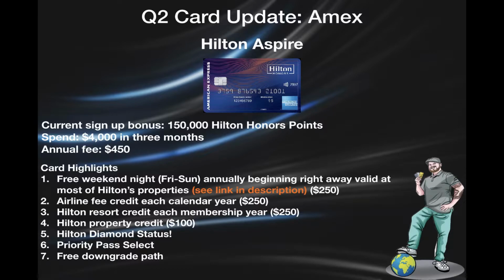You also get an airline fee credit that is available each calendar year. So in your first year, you are able to get that twice. If you're able to max that out, that's $250 each, so up to $500. You also get a Hilton Resort credit each membership year. That's worth $250. And the room rate itself can be used for that. You also get a Hilton property credit of $100.